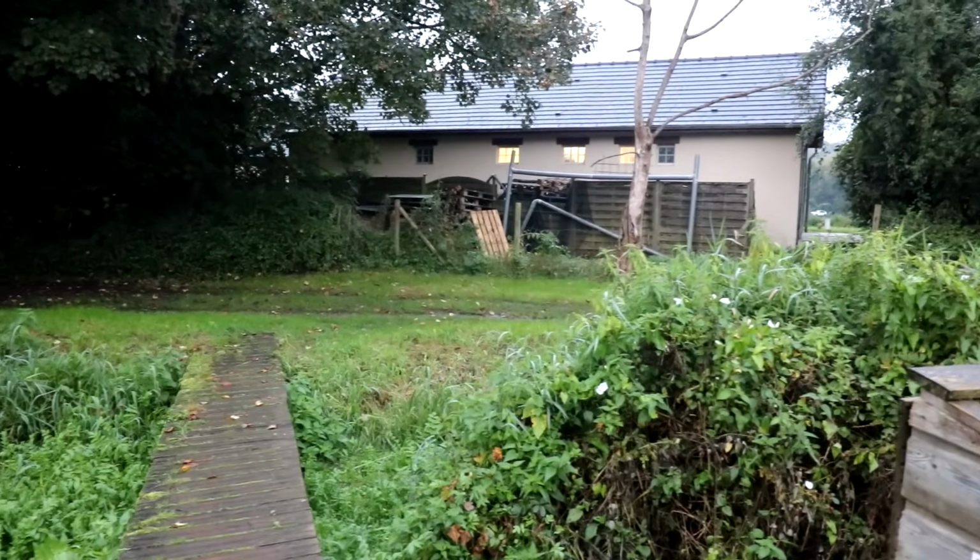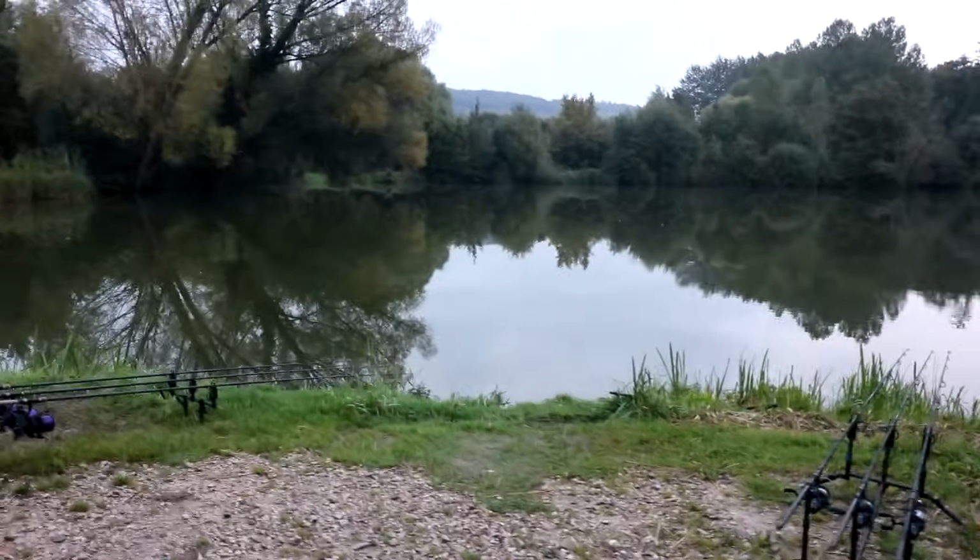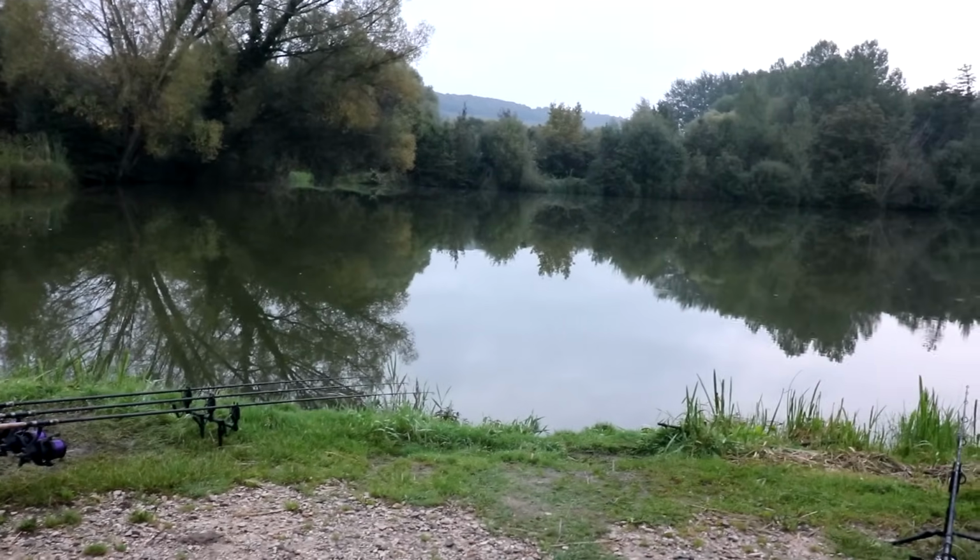Alright guys, well, let's hopefully be able to bring you some more fish before we leave. One of those rare occasions it's not raining here at the minute, guys.